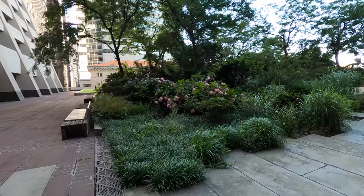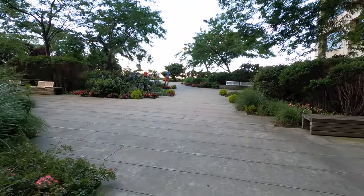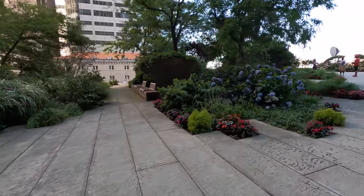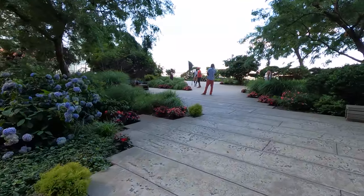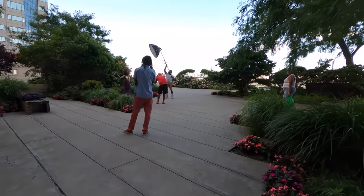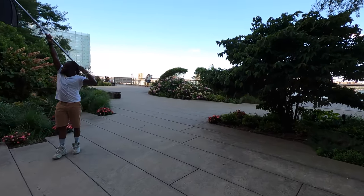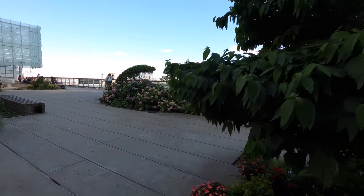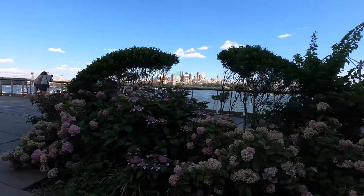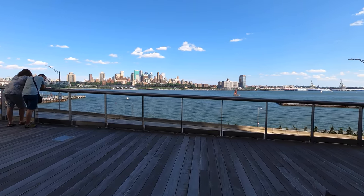Look, we got some nice hydrangeas here, although some of those flowers look a little bit past their prime. Look at this, there's even a photo shoot here. People come up here for a photo shoot. So cool. They're really professional. They got all the lighting set up and everything. Light diffuser. Looks like this isn't as secret anymore because there are a bunch of people up here. But normally there won't be that many people up here.